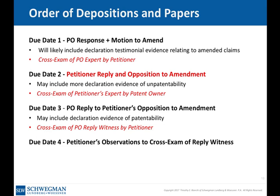On due date 4, the petitioner will have the opportunity to file observations to the cross-examination of the reply witness. And on due date 5, the patent owner will get to respond to petitioner's observations.